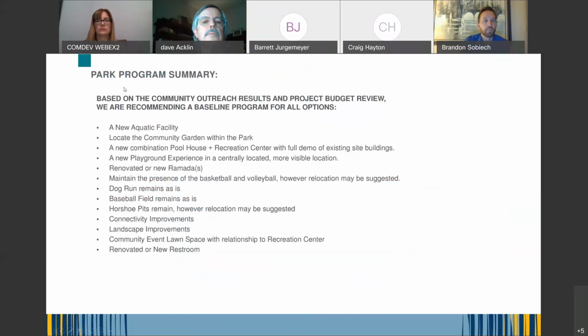So with that, like I said, the community outreach combined with the budget and the initial goals for the CIP funds helped us develop a program for all park options that we'll roll through here in a second. But I'll just line these out. So, new aquatic facility, obviously locating that. Locating the community garden within the park, with the intent that it would remain a component of Clark.